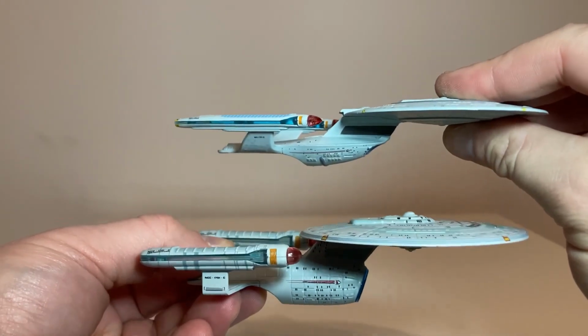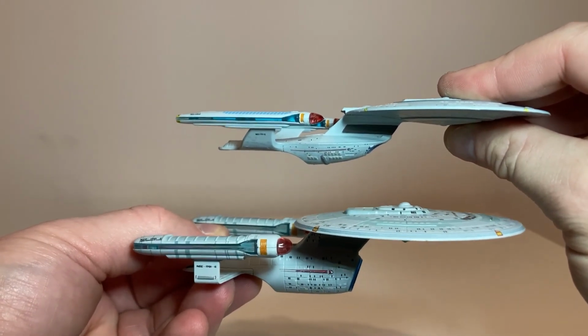So there you go. That's just a quick comparison for you.